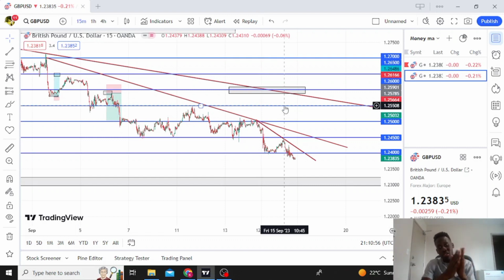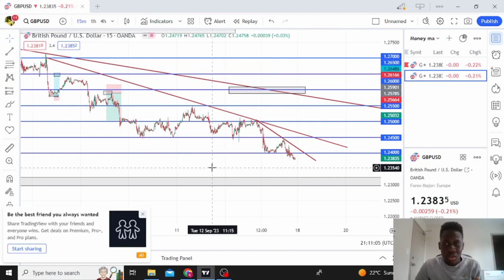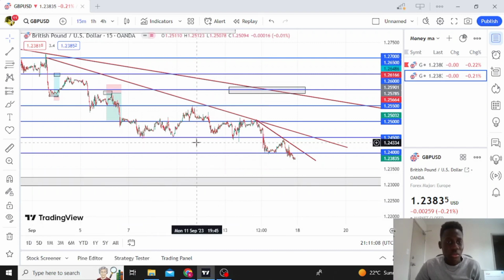Let's talk about this strategy. So as you all know, this is GBP USD. I usually trade it, but I'm going to analyze other pairs though. I also want to break down the fundamental and technical side of trading. So let me show you.